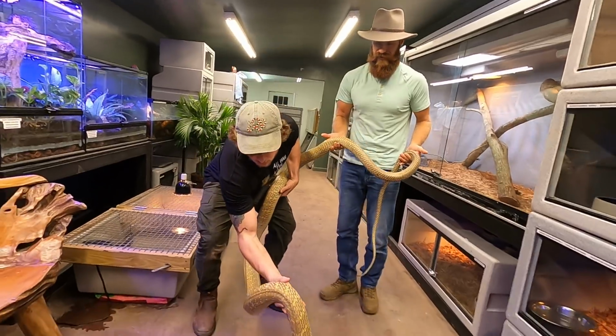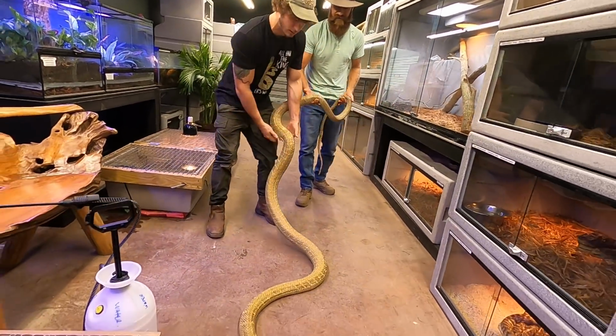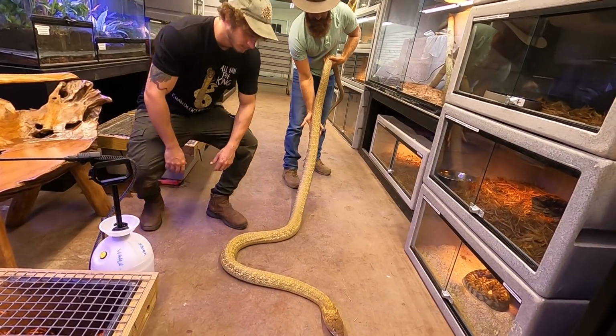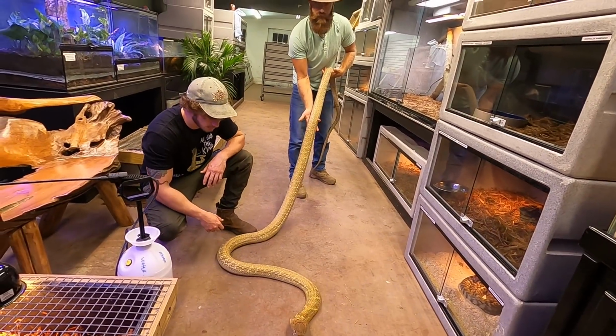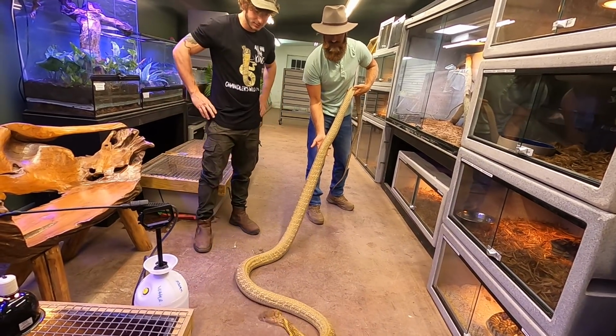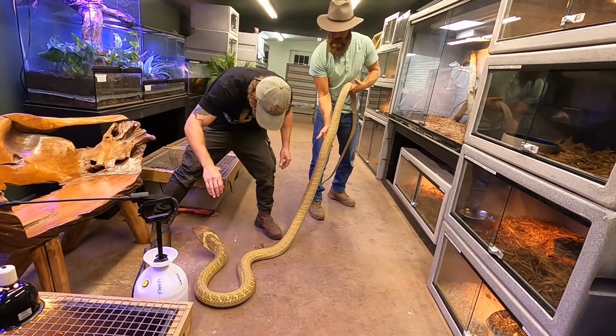What we're trying to do is really just show you what these animals are like. Really check it out. Hand on the body a little bit. Copy that. So this is a gorgeous, gorgeous snake. My God, what an honor. It's an honor to work with wildlife like this. It's an honor to hold this animal. So he's coming around, he's checking everything out.